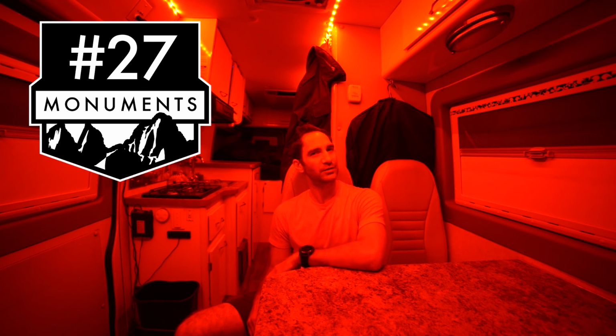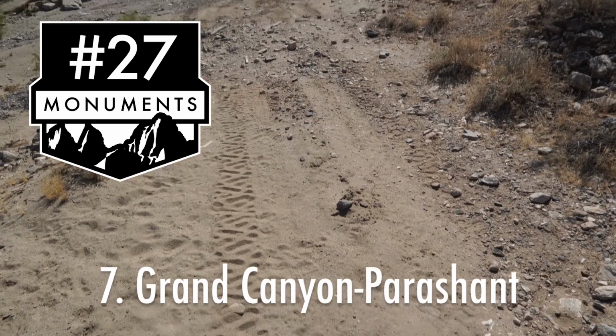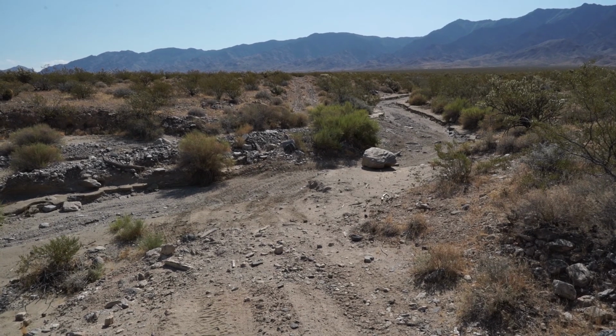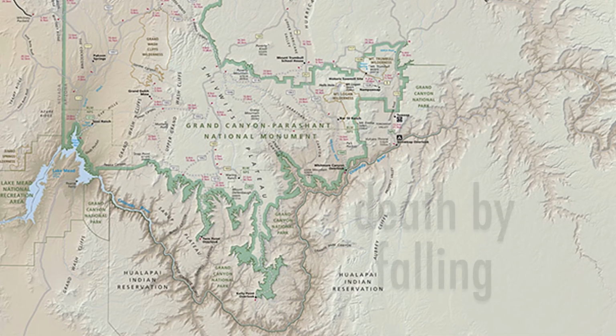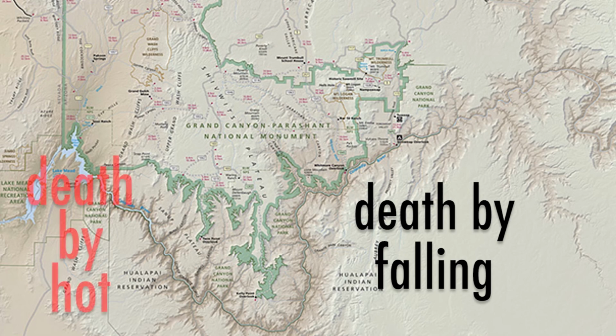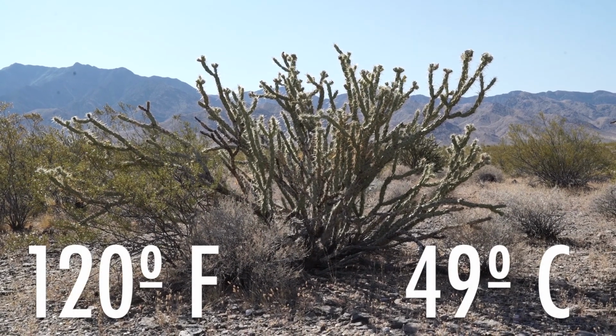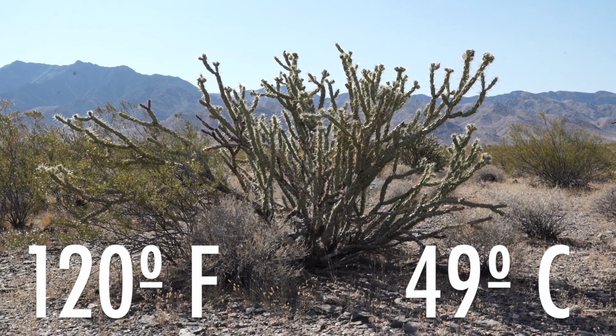Oh, hello, and welcome to 27 Monuments number 7, Grand Canyon-Parashant. There are no paved roads into it, and there are no services once you're inside. If you break down, you're on your own. To the south is the Grand Canyon, and to the west is the deadly Mojave Desert. Summer temperatures can reach as high as 120 degrees Fahrenheit. It's hard to imagine a less forgiving environment.